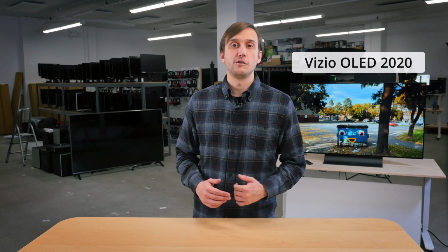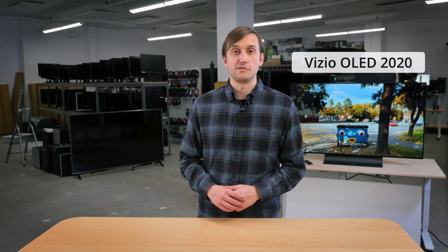While OLED TVs have constantly been considered the best of the best in terms of TV picture quality, they've always come with a higher price tag and have generally only been available from a handful of companies like LG and Sony. Today we're going to be taking a look at the new 2020 Vizio OLED, which is the first budget-focused OLED TV widely available in North America.